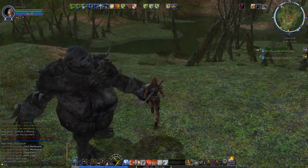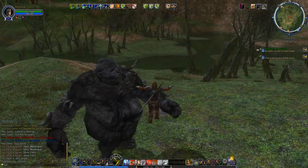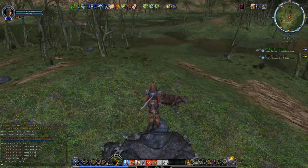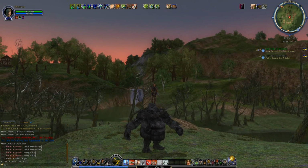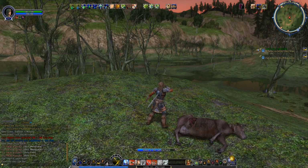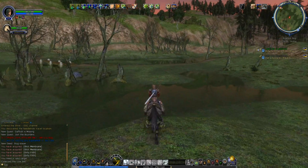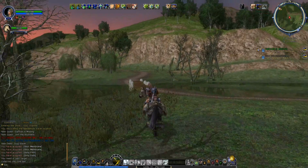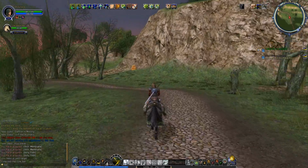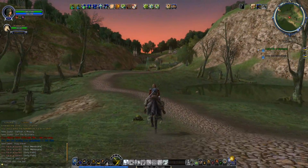Now, this is the troll, and if I remember correctly, if you're patient, you can actually jump up on it. Come on. There we go. And so, there's Denesha on top of the troll. Now let's go ahead and head back. We'll go ahead and mount up. Oh, another slug. And more of them over in the bog.